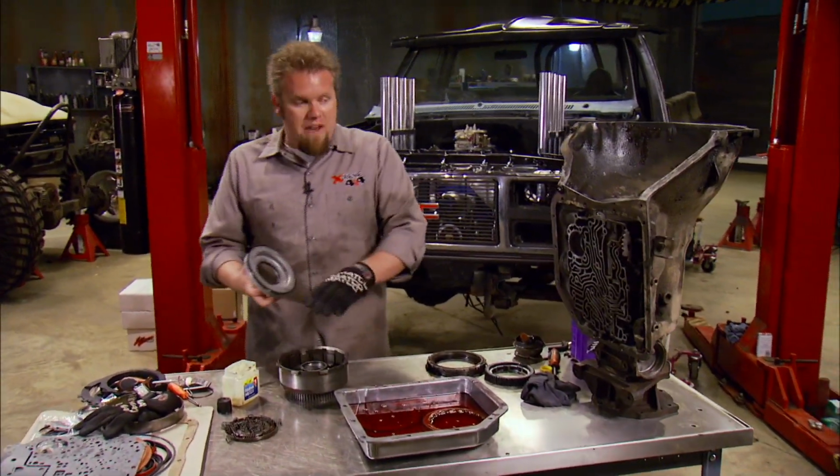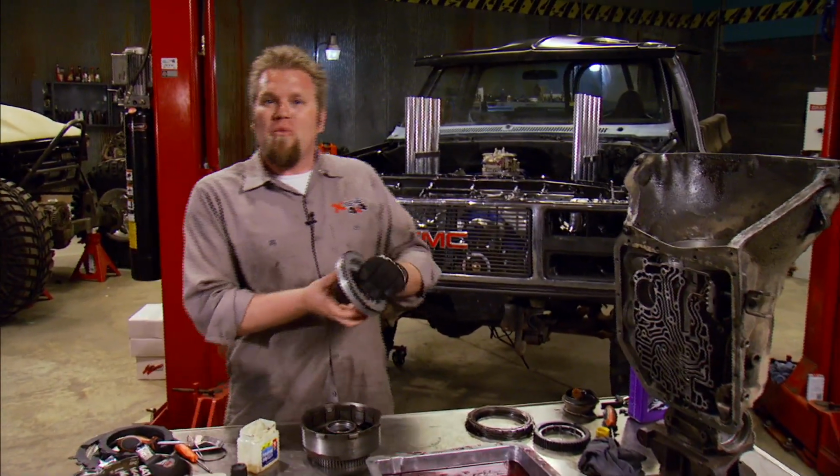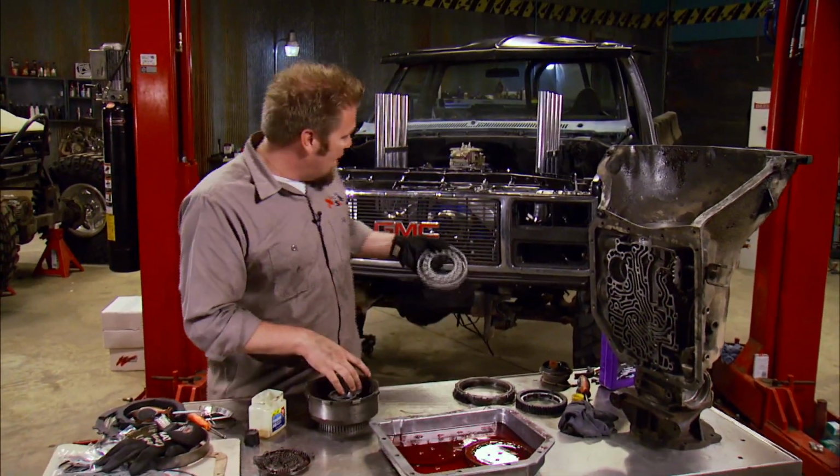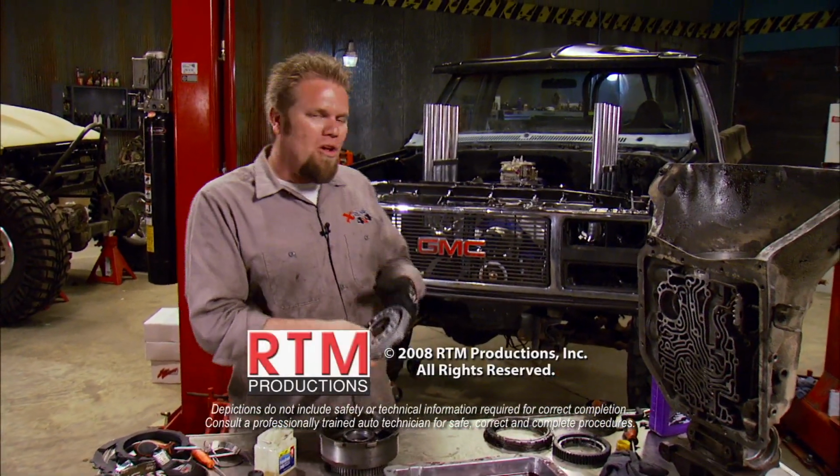Now, I'm going to go ahead and finish rebuilding this 350, and then the next time we have the mud truck back in the shop, we'll take care of all the plumbing, get our brakes done, get up in the air just a little bit further, and then we'll be ready to hit the mud hole good and hard.